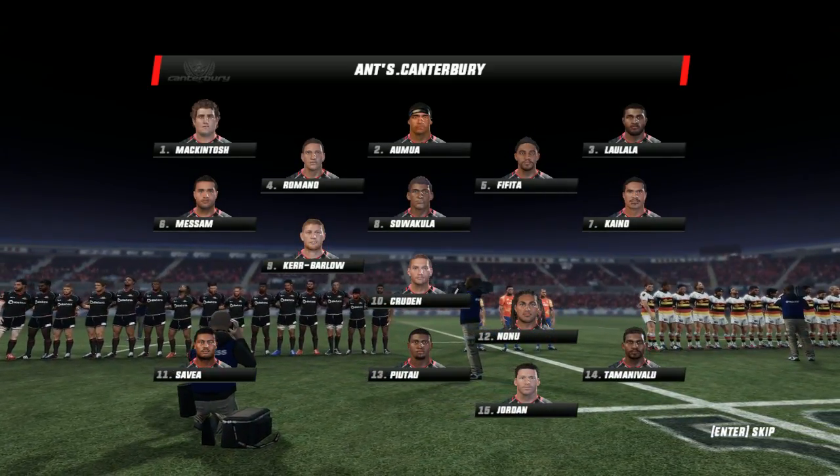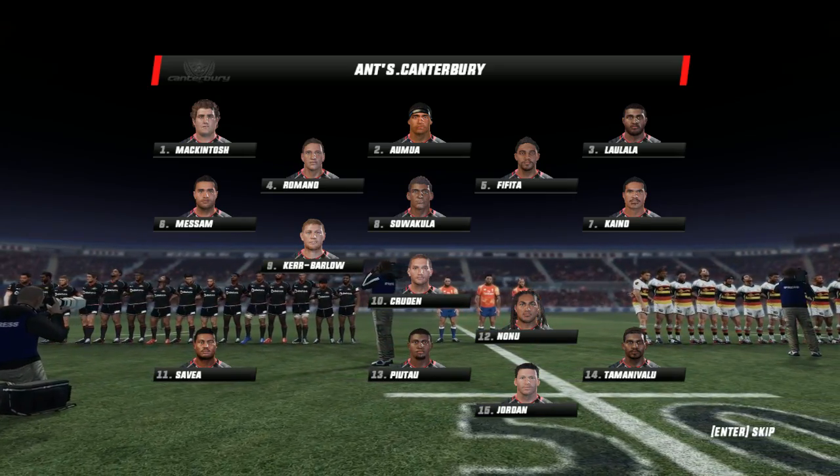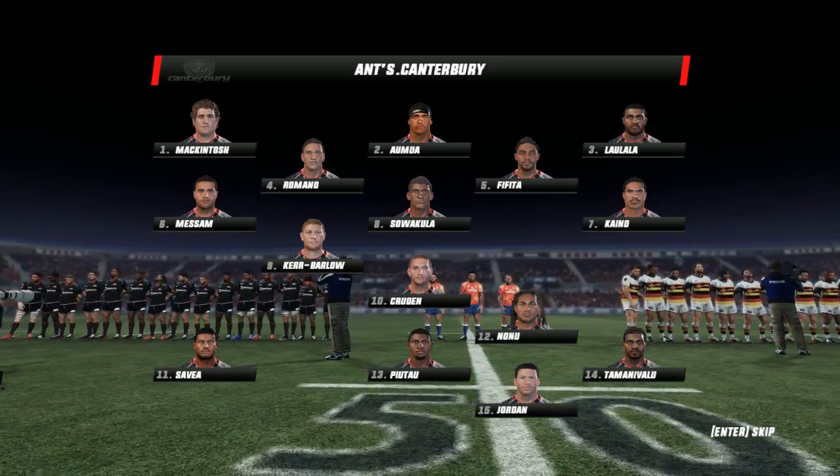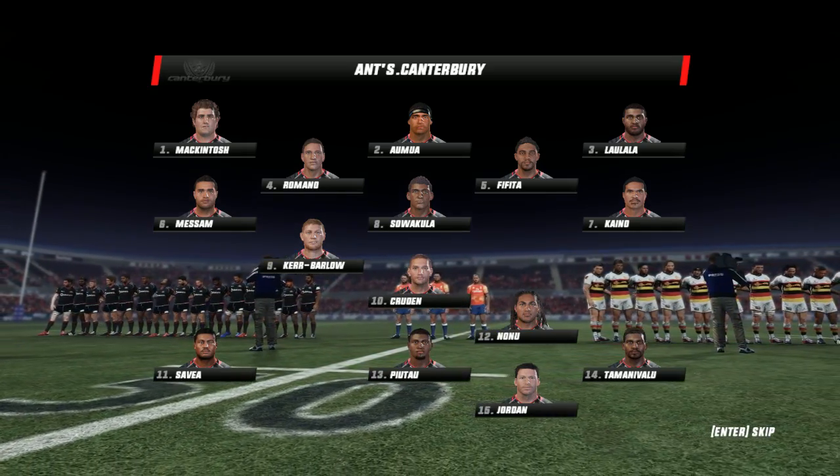It's hard to pick a winner leading into this. Both teams are pretty evenly matched. We should have a good game of rugby on our hands. So this is set to be a great match between these two teams.